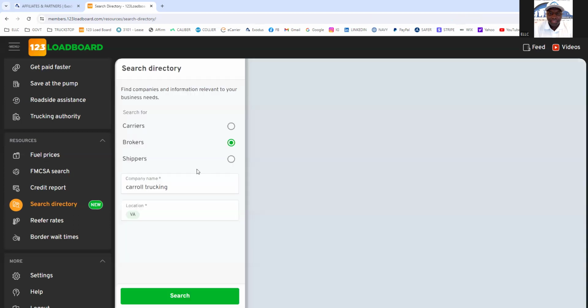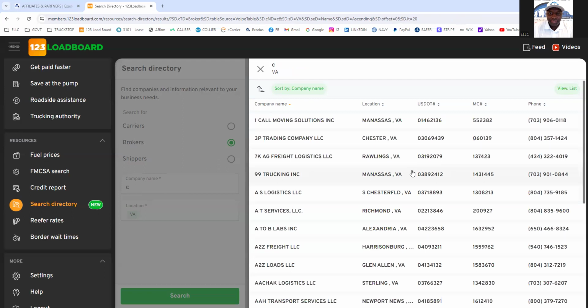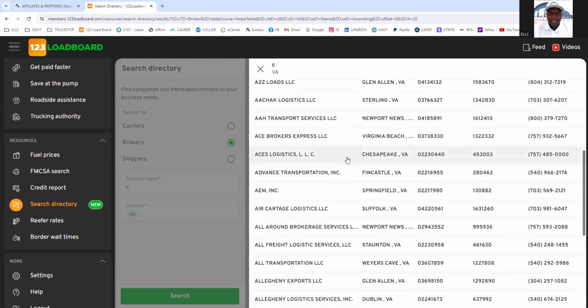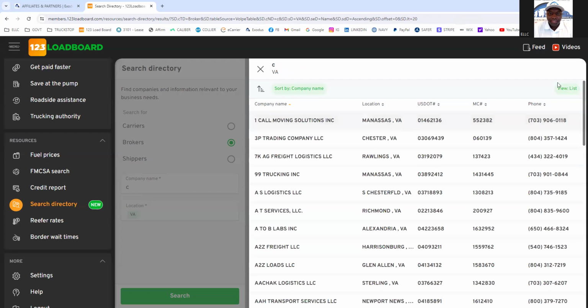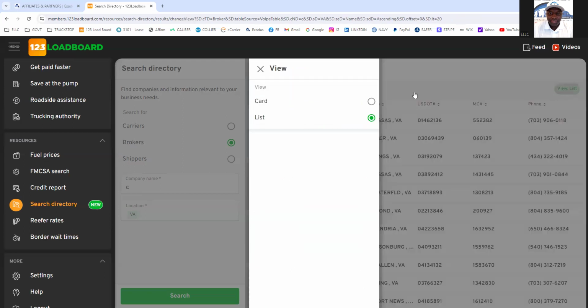Let me do a little trick. Any companies that start with the letter C in Virginia, and see what we come up with. Let's see if we can trick the system. There we go. It gives you a list of companies, right? So that's a little trick. Now you get to see all these companies and see what they're working with, and you're looking at it in the list mode as opposed to the card mode.